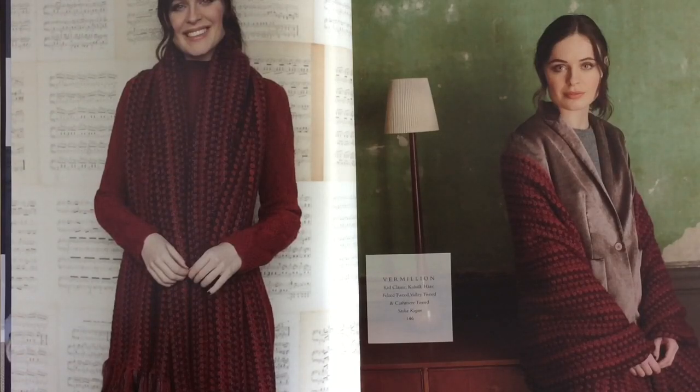You create the full length of the row, and you create the fringe as you go by leaving tails at the beginning and the end of the row. You never turn, you just start back at the beginning and crochet the next row over again. And this creates this gorgeous wrap. Again, something else. I wish I had more time. I would love to swatch that.